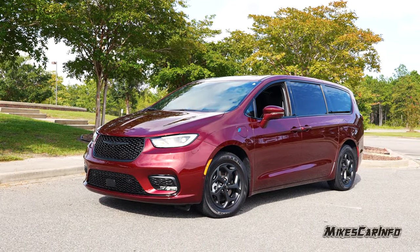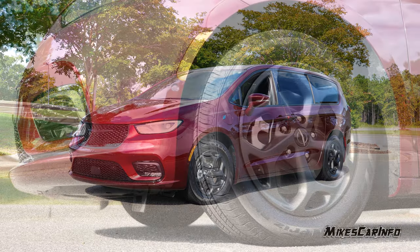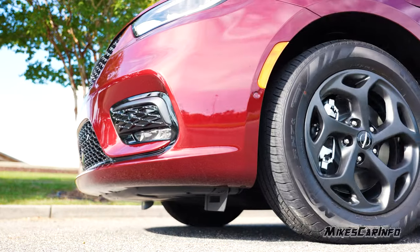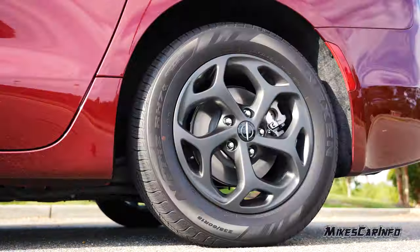Today we're checking out a 2022 Chrysler Pacifica Hybrid Limited with the S appearance package. This vehicle is sitting on 235/60 Nexen tires wrapped around 18-inch alloy wheels with a satin gray finish. It also has four-wheel disc brakes with ventilated rotors in the front and solid rotors in the back.